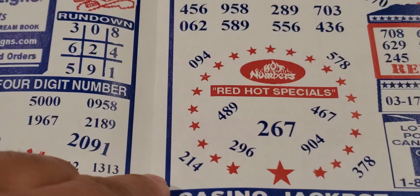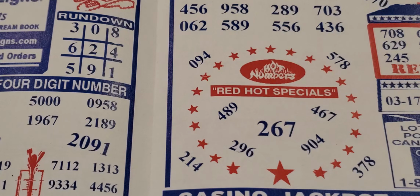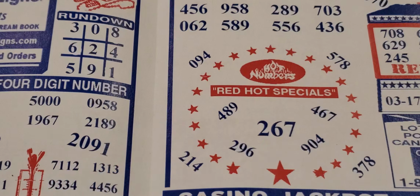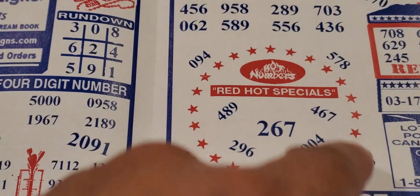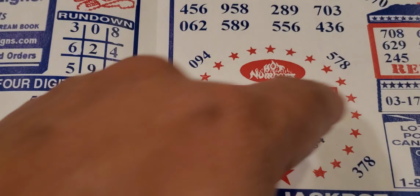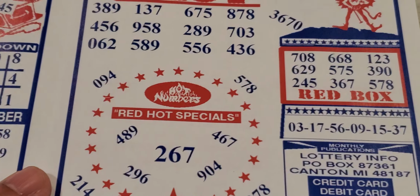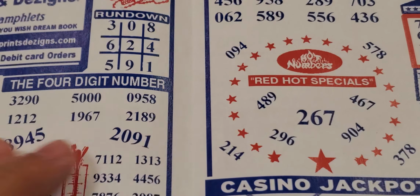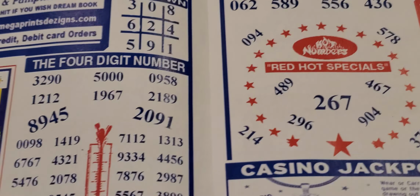That's 094 214. 296 267 sticks out because it's dead in the middle. 904 378 467 578. That also appears over here as well again. So noticing with multiple numbers, those are the numbers that stick out to you that you should be playing.